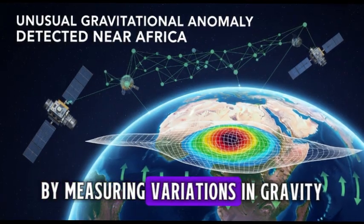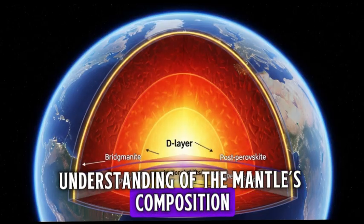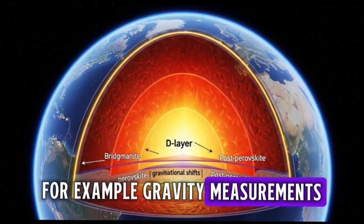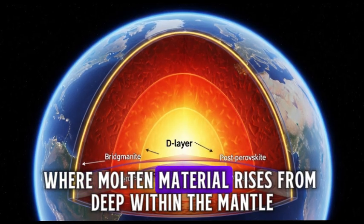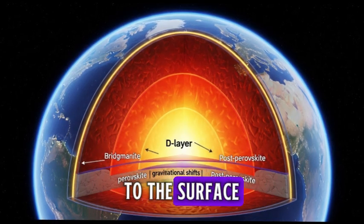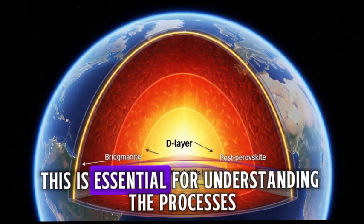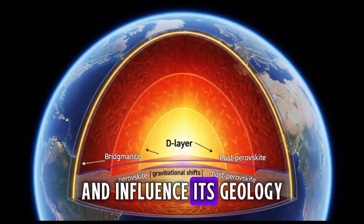Moreover, gravity anomalies help scientists study the Earth's mantle, the layer beneath the crust. By measuring variations in gravity, scientists can gain a better understanding of the mantle's composition and how it behaves over time. For example, gravity measurements can provide clues about the presence of hotspots, areas where molten material rises from deep within the mantle to the surface, potentially forming volcanoes or mountain ranges. This is essential for understanding the processes that shape the planet's surface and influence its geology.